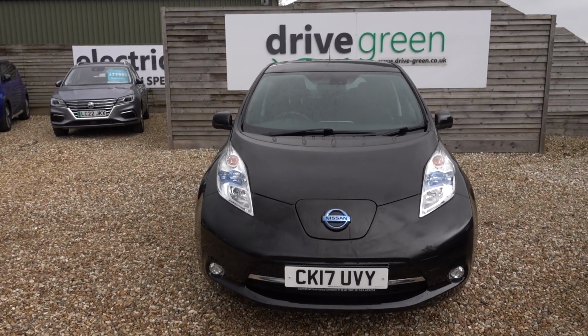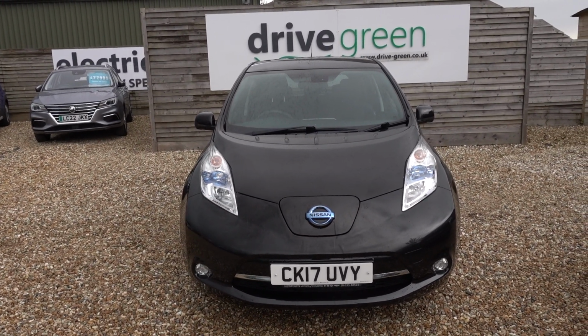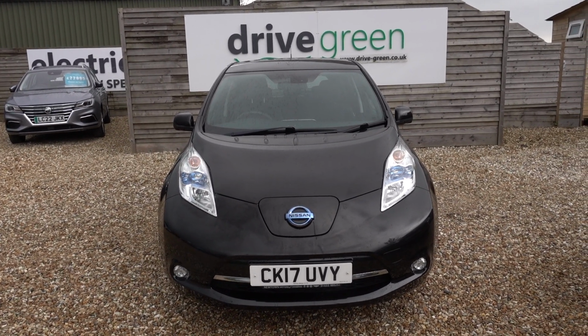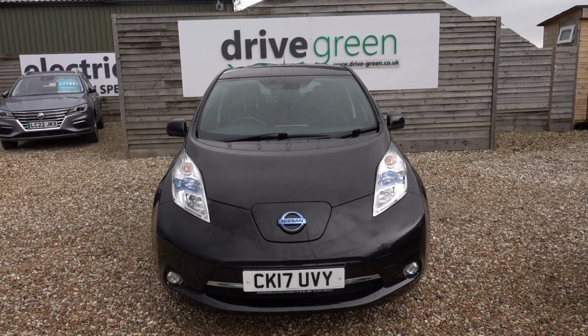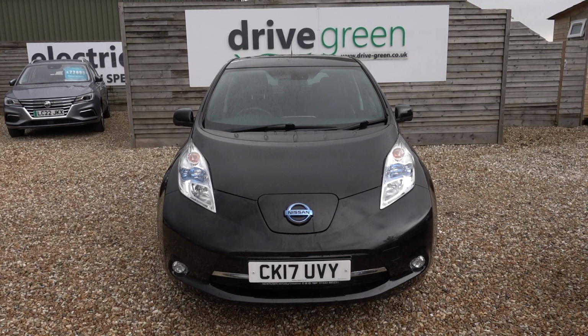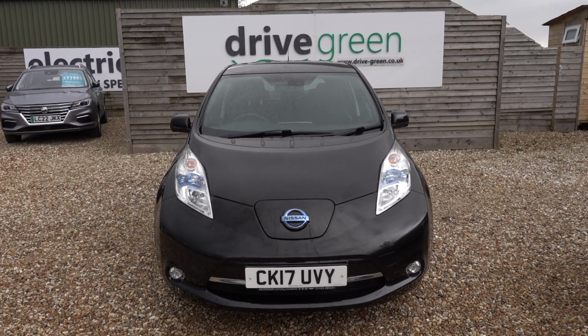And there you have it. If you're looking for a low-cost 30 kilowatt Nissan Leaf, this could be the car for you. It's here on the forecourt, ready for a test drive or viewing, or alternatively we can deliver this car straight to your home.